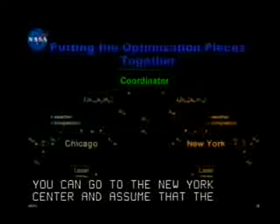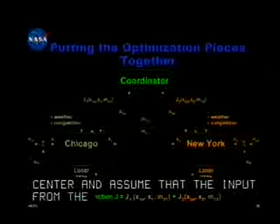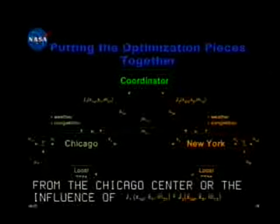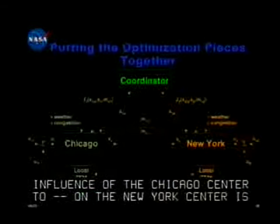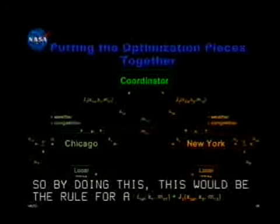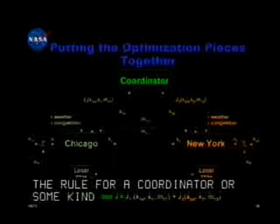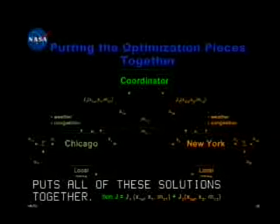input from the Chicago Center, or the influence of the Chicago Center on the New York Center, is a constant. So by doing this successively, and this would be the role for a coordinator or some kind of a mechanism which puts all these solutions together. And I like to illustrate that with a diagram. Can I have the next one, please?